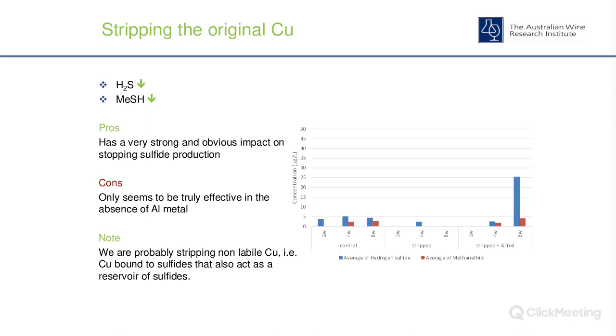We have tried stripping the original copper out using one of the PVI PVP polymers that we're going to have a talk about in a few minutes. I am trying to get us going through this as quickly as possible so that Joshua can give his section.